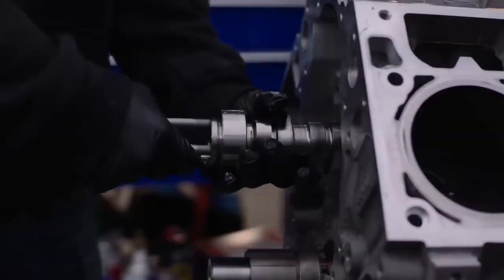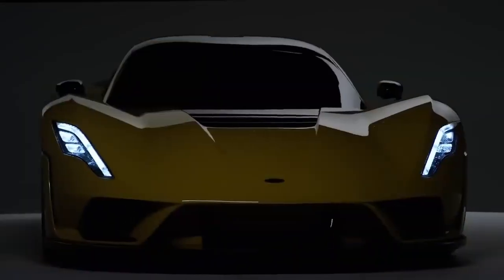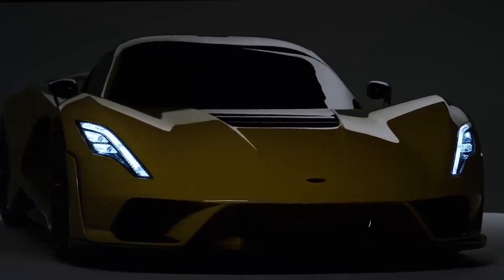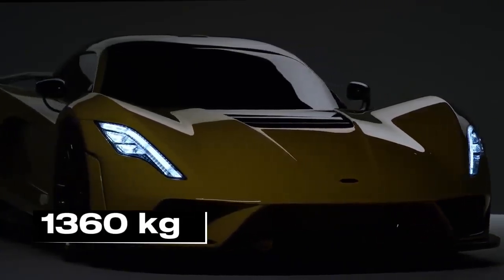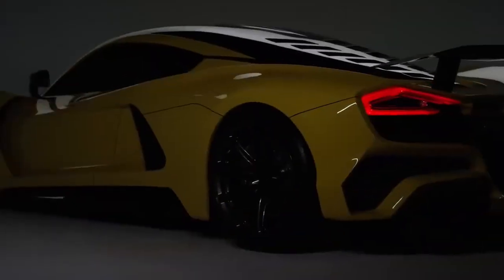But to achieve those kinds of numbers, you gotta keep things light. That's why the Venom F5 uses a ton of carbon fiber in its construction. It's got a custom carbon tub and panels that help keep the weight down to just 1,360 kilograms. That's only 30 kilos more than a Ferrari F8 Tributo, despite having over 1,000 more horsepower.